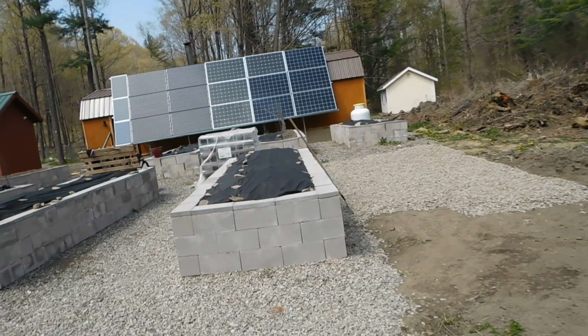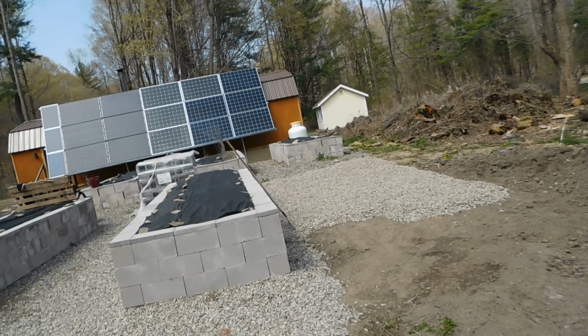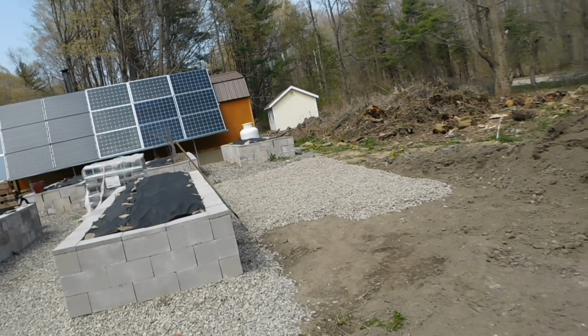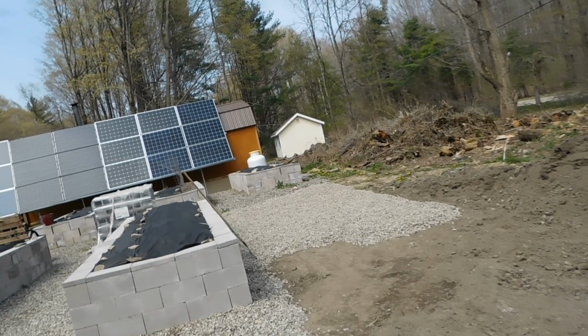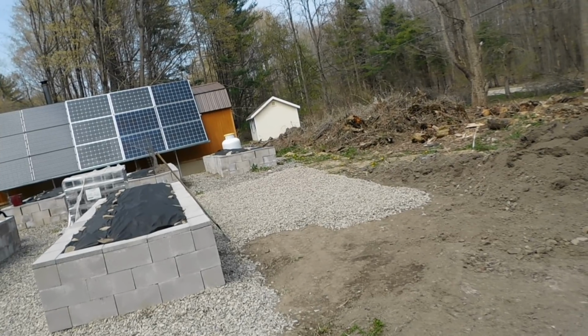I hope you guys are getting a chance to get out. If the weather's decent, I hope you're getting a chance to get out and enjoy it. I absolutely love being outside. When the weather's nice, that's where I want to be. I want to be out. And we're having a productive day here at the homestead.